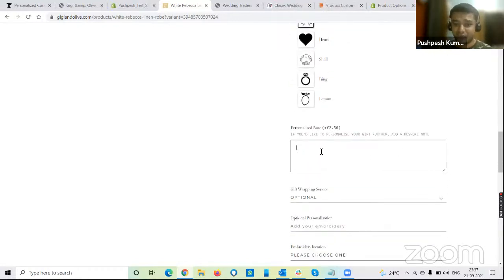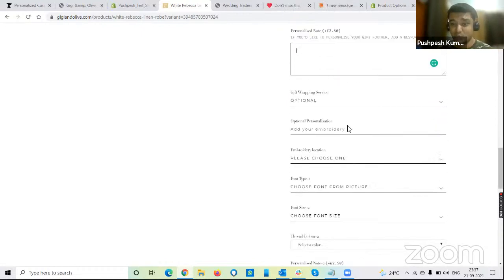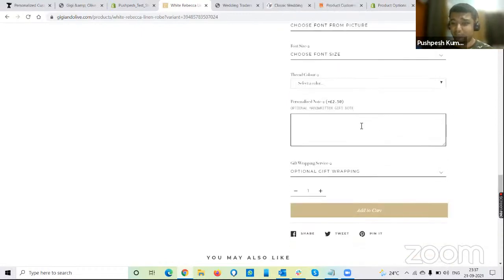So you see, if you have a personalized note here, where you want to gift this and personalize it, you can write a personalized note here. As you see, this store has particularly used almost all the options that are available, and of course which are left, I will cover that when we go to the admin section.